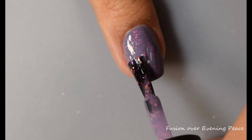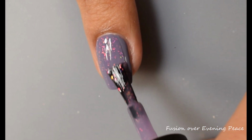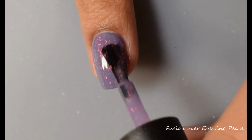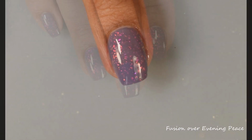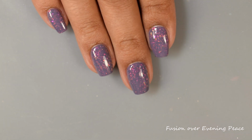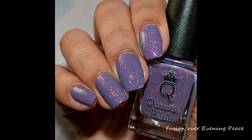So when you do wear it like this, I would recommend going in with just 1 coat of Fusion over that 1 coat of Evening Peace, and you'll get this really lovely, strong, flaky effect with it. This is a very dense topper if you do wear it as such. As you can see on the full hand shot, lots of flakes on my nail, and the base color to Fusion definitely matches up with Evening Peace.